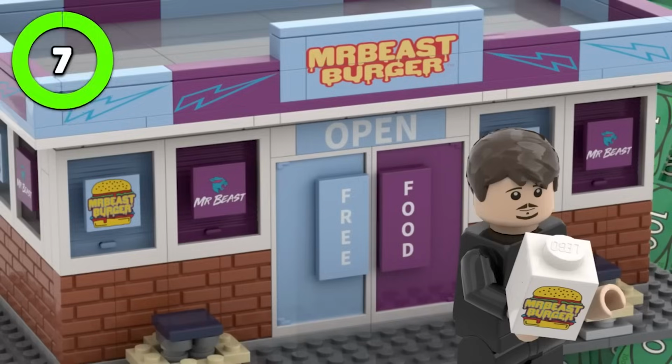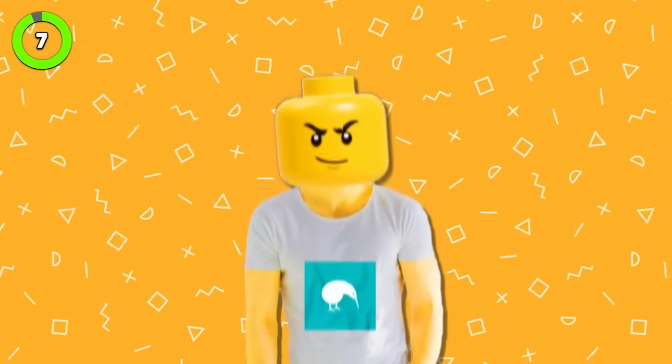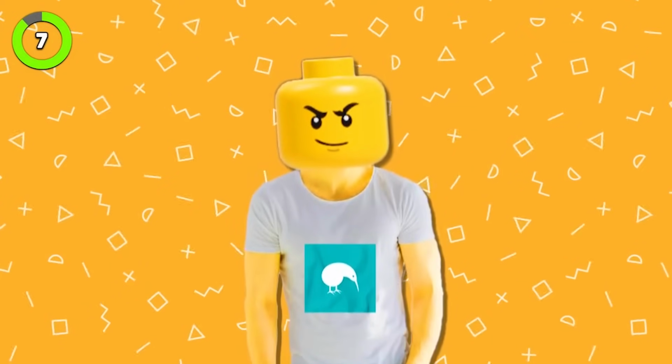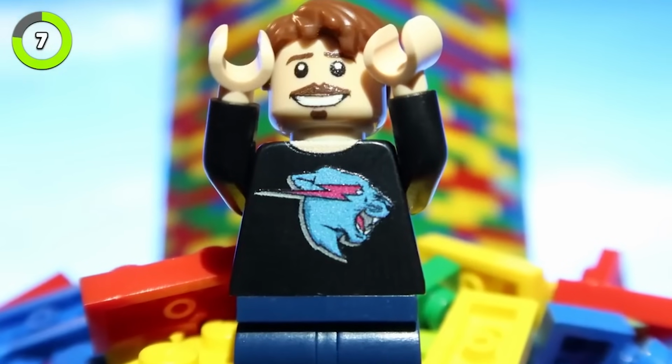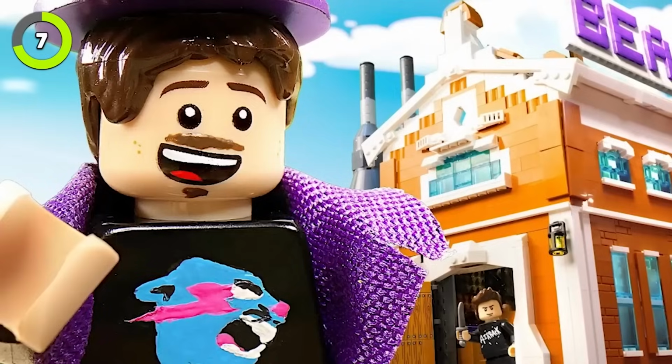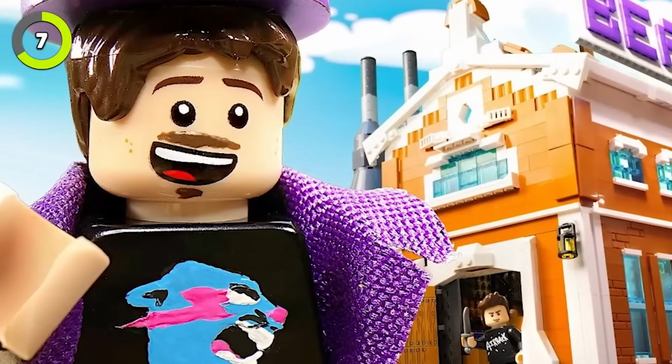Come on, LEGO. Number 7. Mr. Beast. With tons of celebrities and even a few influencers getting to collaborate with LEGO recently, it's no secret that a LEGO Mr. Beast would literally fly off shelves, especially since Mr. Beast has literally never released a toy.